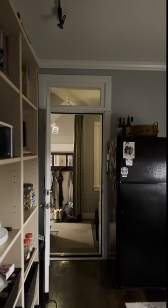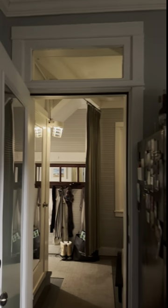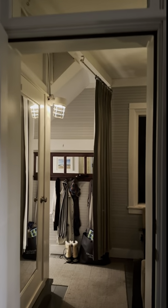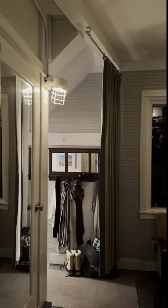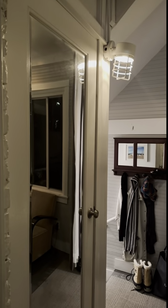Many beautiful people, I have something else to show you. I gave you a little tour of the interior of my apartment, my cute apartment, the other night. Now I'm going to give you a tour of the exterior. A little back porch that I have.